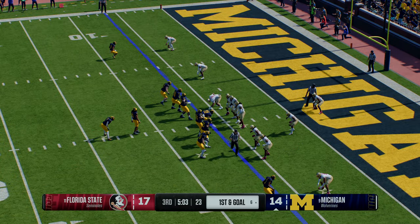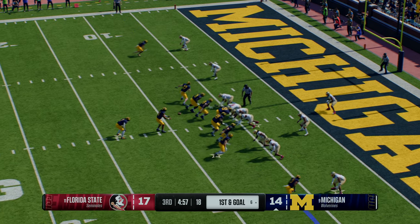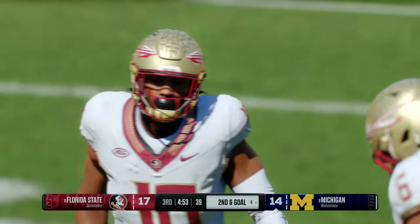So if that's man coverage, the receiver's staring at the quarterback all the way across the field. That time, the receiver didn't give the quarterback his eyes, so they were on the same page. They both knew it was zone, and they executed that perfectly.